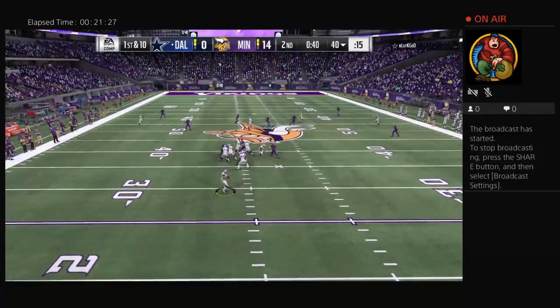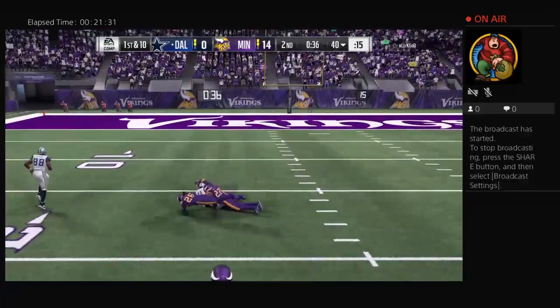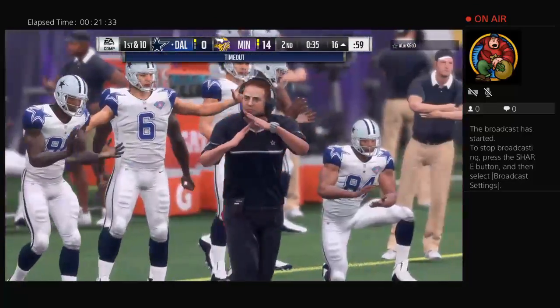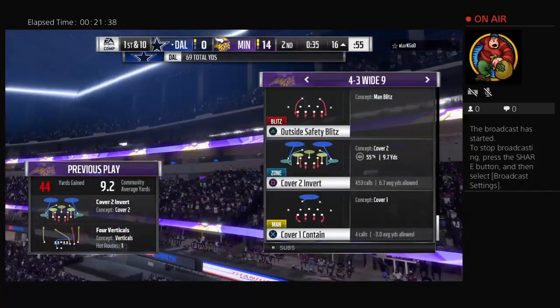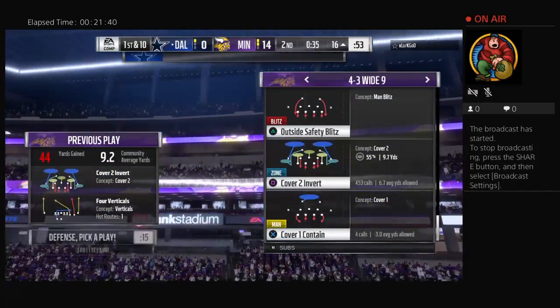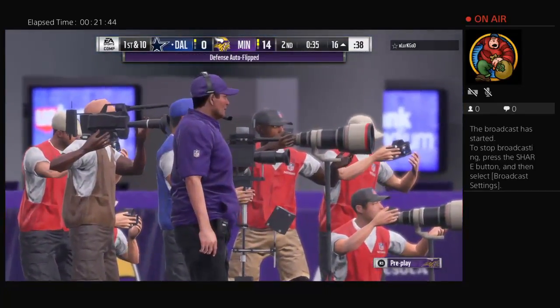First down, Prescott. He's going to go deep for Beasley. It's caught inside the 25. And now before this first down play, we're going to get a timeout here, as the clock will stop with 35 seconds to go in quarter number 2. First down and 10 now for the offensive group.